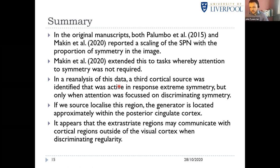And what can we say about this, just off the takeaway message? So the extrastriate regions seem to communicate with regions outside of the visual cortex when discriminating regularity, but only when looking at really strong regularity. And this just kind of helps to discern both the perceptual and the cognitive aspects of symmetry discrimination.